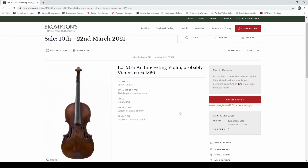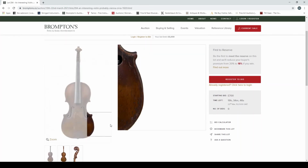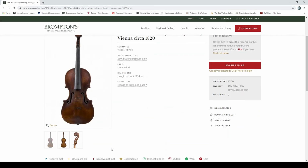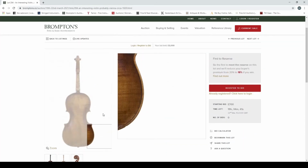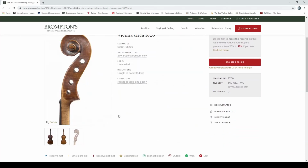An interesting violin, probably Vienna, circa 1820. No bids on that. Length back 354. Repairs to ribs and tables. So an Austrian violin.